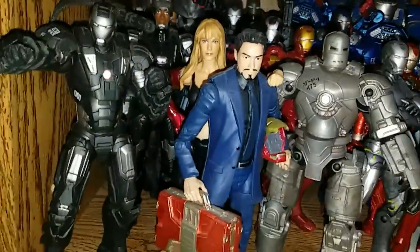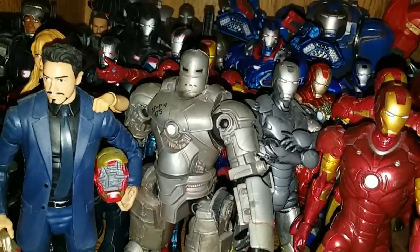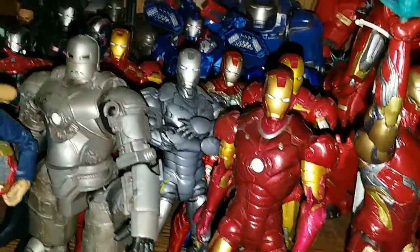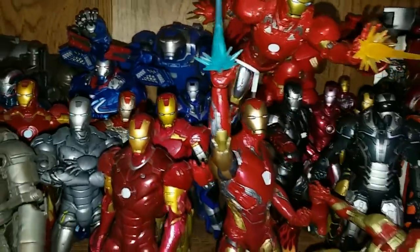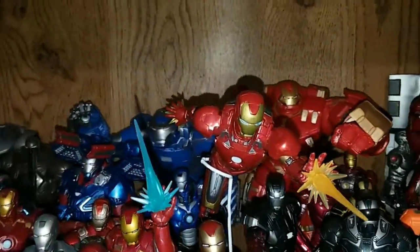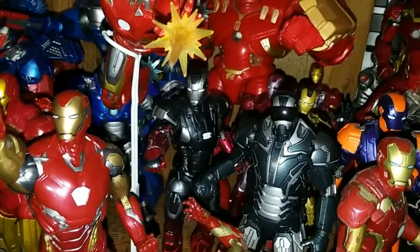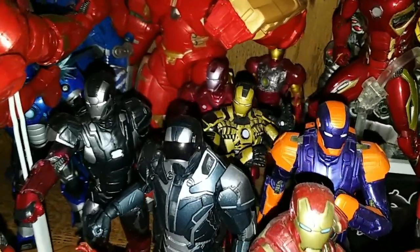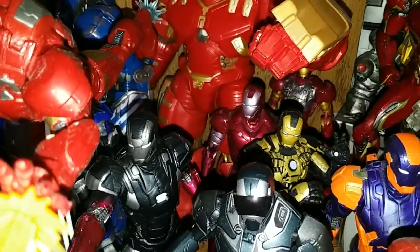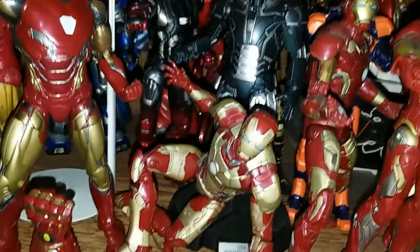And then up front, you can see I have Pepper Potts and Tony. And then Mark 1, Mark 2, Mark 3, then Mark 4, Mark 5, and Mark 6. And then Mark 7 right there. And then we kind of transition, kind of just some in-between armors. So there's Disco right there. There's Bones, kind of my approximation of Silver Centurion. There's Hot Rod. Then Mark 42.